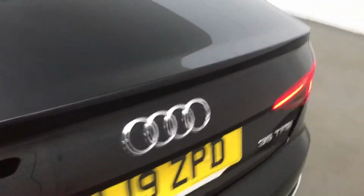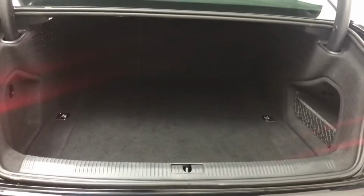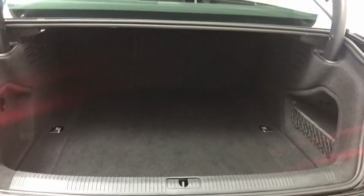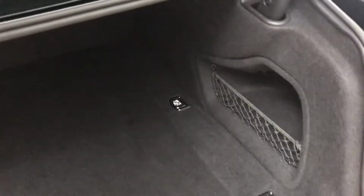At the back you do get a nice large boot, and the back seats will go down if you need any extra space. There is also some through loading in the centre as well, so you can put the centre seat all the way down, carry longer items in there. You've also got some tie down points and some extra storage in the side there.